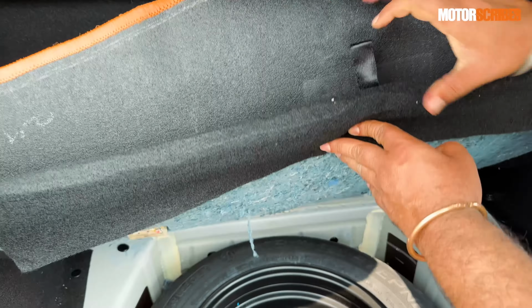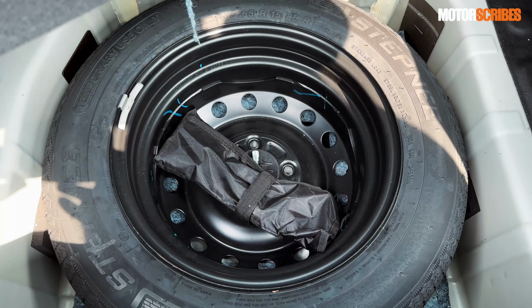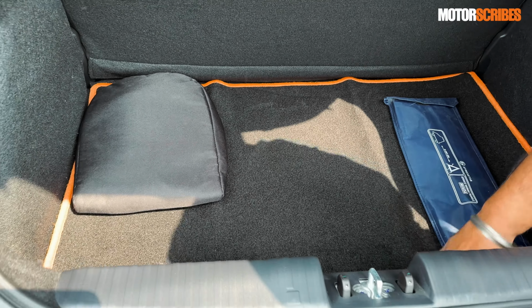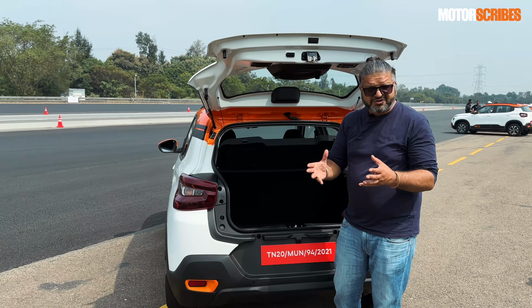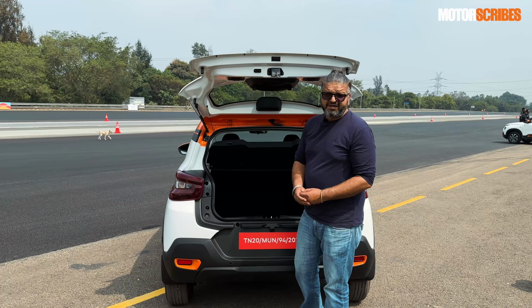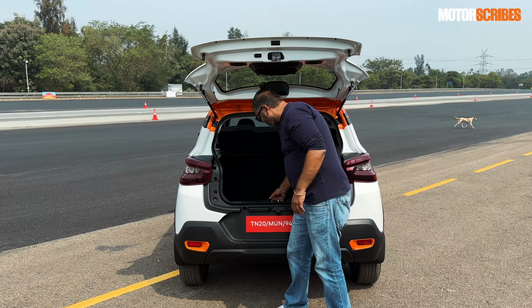So you actually get a full-size spare with the EC3, and that again is something that we've not seen in this segment just yet. A lot of car companies are looking at offering no spare, but giving you a tire repair kit, a puncture repair kit, and the like. But here you get a full-size spare, you get the exact amount of boot space as the normal ICE version, and that is a standout feature.